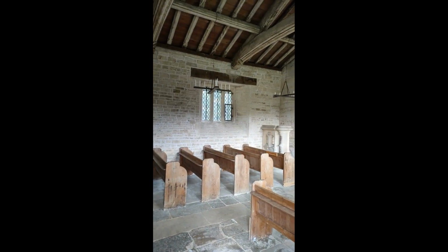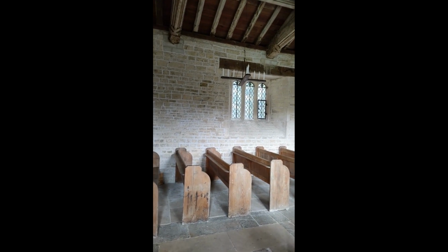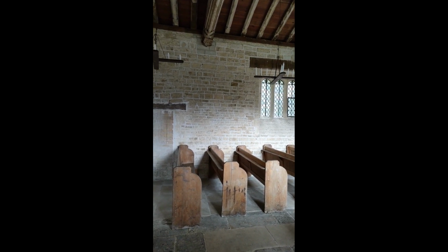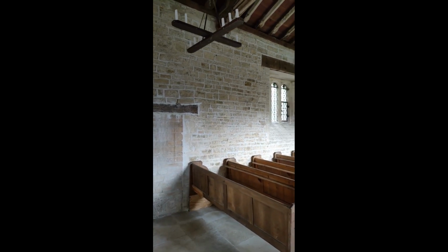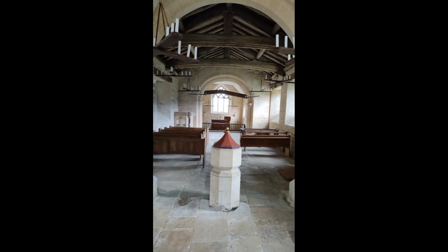I'm very pleased that it's open. This is the one good thing about the Churches Conservation Trust, is that not only do they look after the churches, but they also make sure that they're open to visitors. And this church, although it's a little bit off the beaten track, does actually gain quite a few visitors.